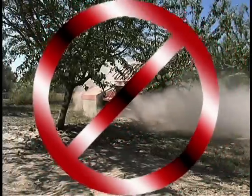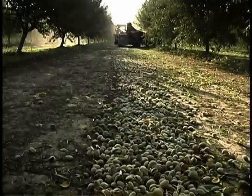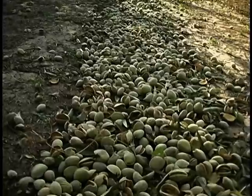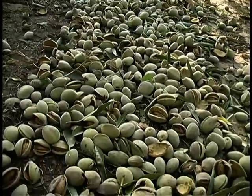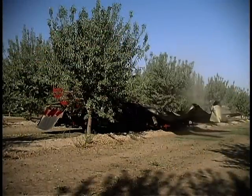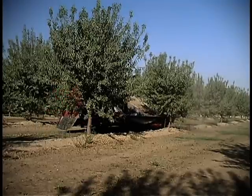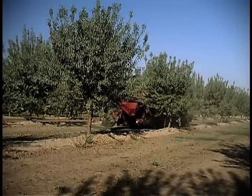That's right, no sweeping. The attachment lays a wide windrow of almonds on the ground at a constant rate behind the harvester, where the almonds actually dry faster in the middles. This is just one of the more remarkable innovations at Schieler Harvester, and we are certain it'll not only revolutionize the almond industry, it'll save growers millions of dollars.